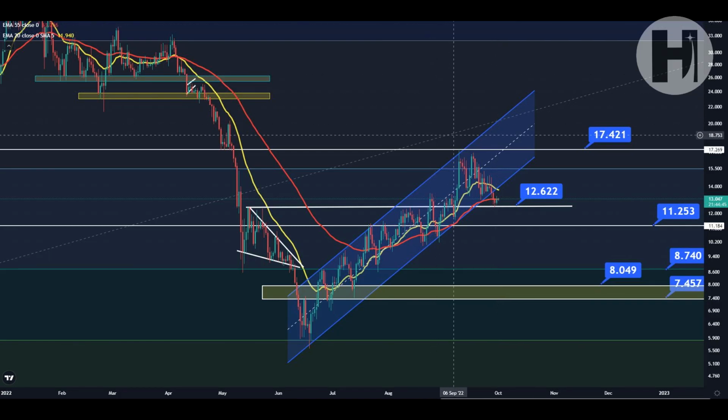In this video, we're going to be taking a look at Cosmos Atom. If you haven't seen the previous update, make sure to watch that before watching this one so that you have more context.